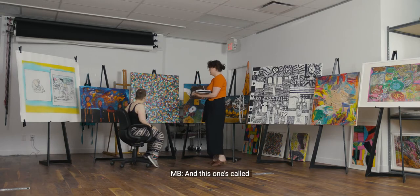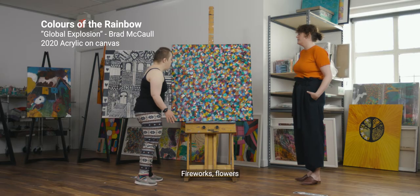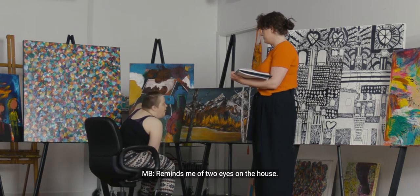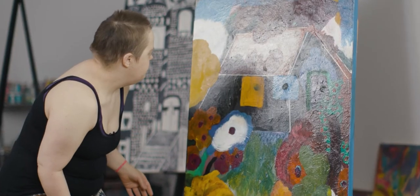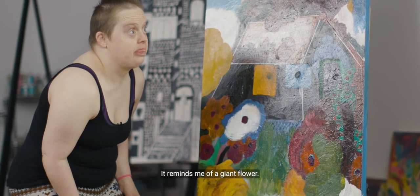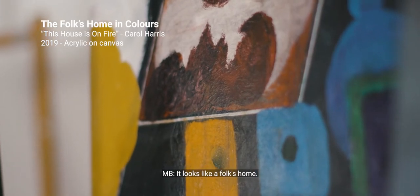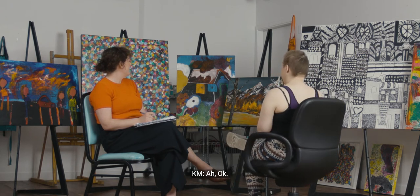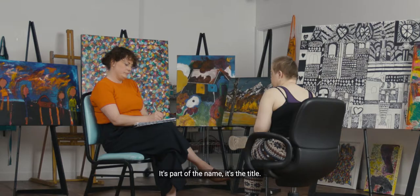And this one is called Colors of the Rainbow. Fireworks, flowers, everything, more like a rainbow. Like we have two eyes on the house. It's called a family house. It reminds me of a giant flower. I see that. Looks like a folks home. You need two eyes there, it's called a folks home. A folks home? You can write that down if you like, as part of the title.